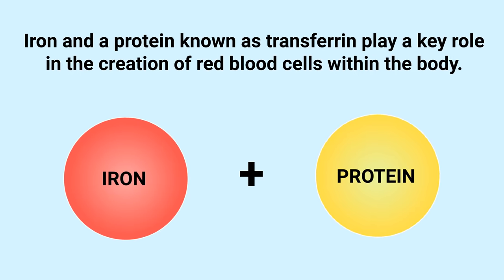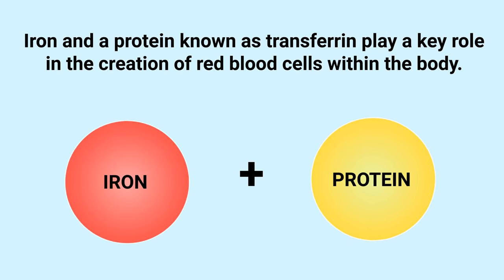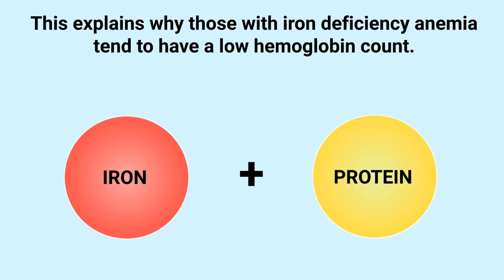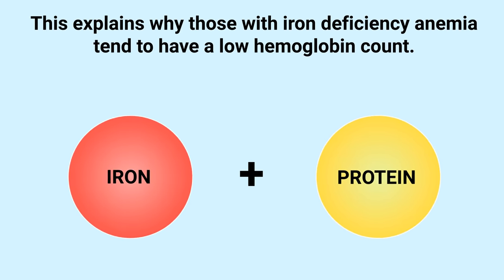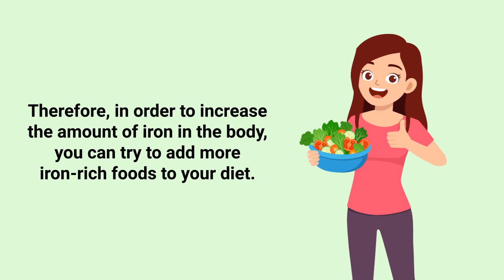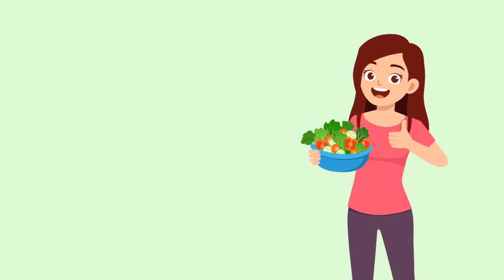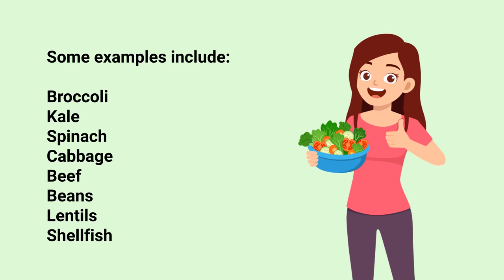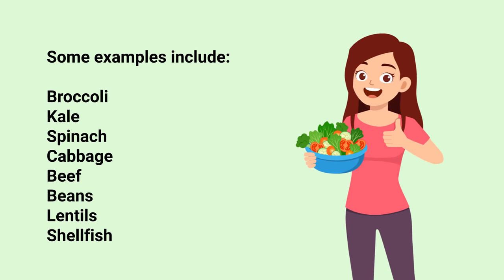Iron and a protein known as transferrin play a key role in the creation of red blood cells within the body. This explains why those with iron deficiency anemia tend to have a low hemoglobin count. Therefore, in order to increase the amount of iron in the body, you can try to add more iron-rich foods to your diet. Some examples include broccoli, kale, spinach, cabbage, beef, beans, lentils, and shellfish.